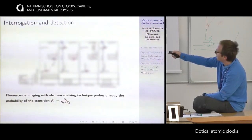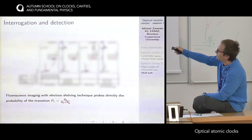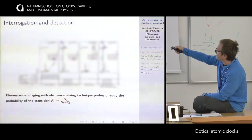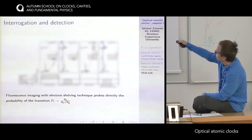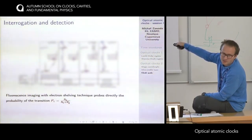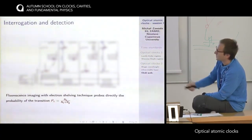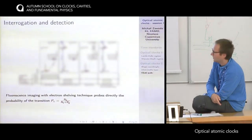So after that, you switch on your repumpers, the same repumpers that you used for the blue mode, that repump your 3P0 state atoms to the ground state. And then again, you can shine your strong blue light and record the signal that is proportional to the number of atoms that now are in the ground state. And from this, you get exactly the probability of the transition for the given wavelength. That technique is called the electron shelving technique.